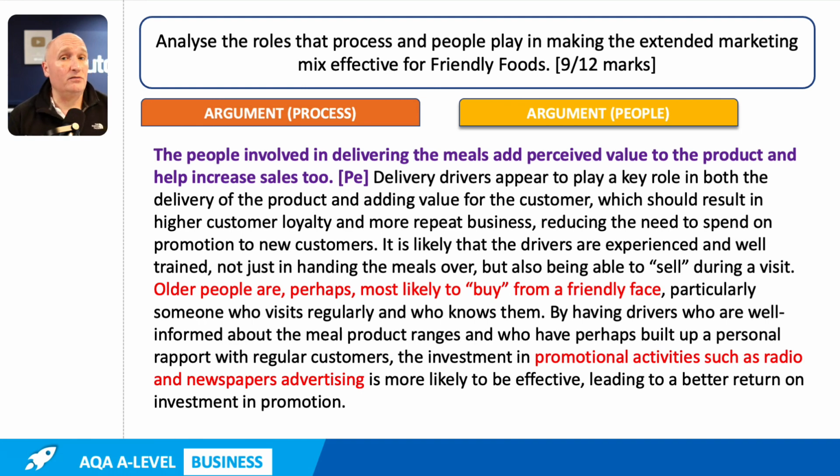So a 9-mark question, 2 points. A 12-mark, exactly the same structure. 2 PEEL paragraphs, both responding to the question, both using context. And hopefully, I think that would be a top-level response, either 9 out of 9 or 12 out of 12.